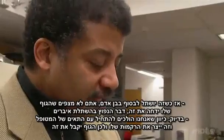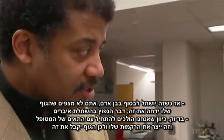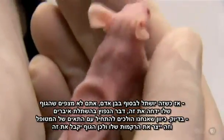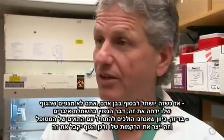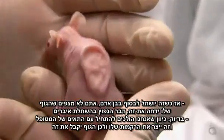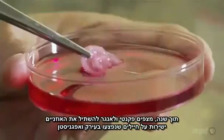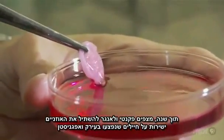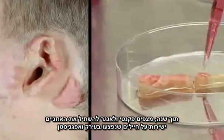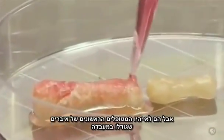That's correct. So when this finally gets implanted in a human, you don't expect rejection, as is so common with new body parts. Exactly, because we're going to start with the patient's own cells. It'll make his own tissue, and therefore the body will accept it. Within a year, Vacanti and Langer expect to be implanting their ears directly on the heads of soldiers wounded in Iraq and Afghanistan. But these will not be the first recipients of lab-grown body parts.